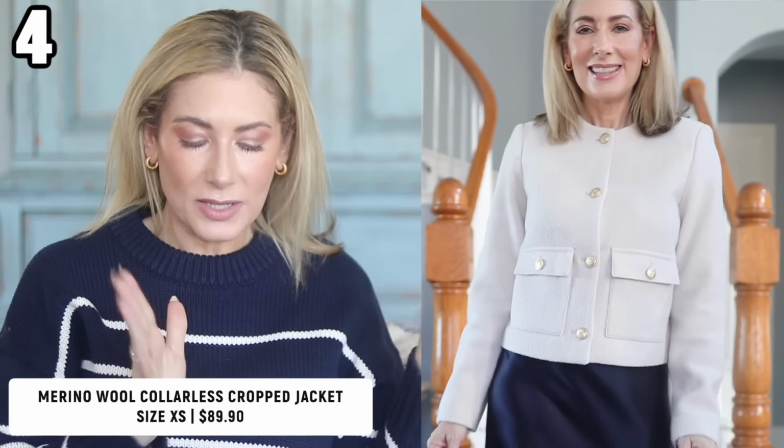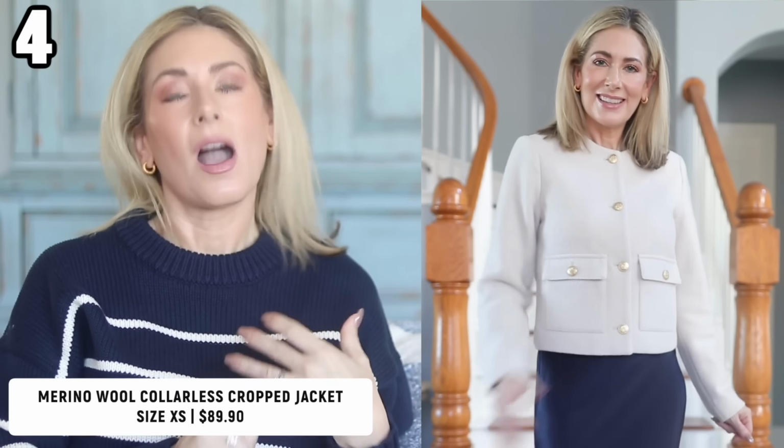Piece number 4, I am so excited about because this looks and feels so expensive. And one of the cool things about the Quince website, I've mentioned this before, but it bears repeating, is that on each product page, they will show you what this piece most closely resembles as far as other competitors go. So on this product page, this is the Merino wool collarless crop jacket.